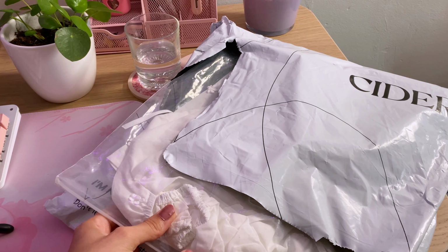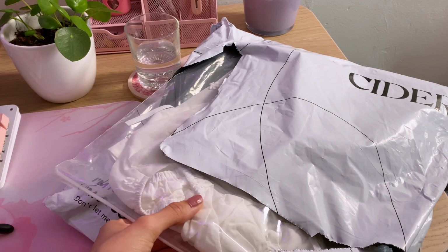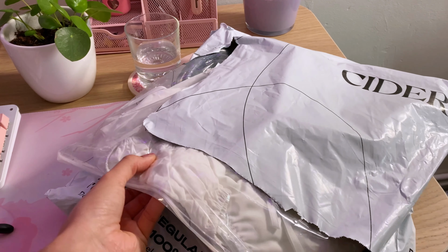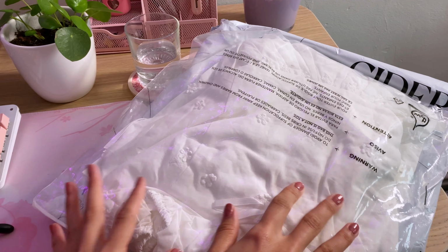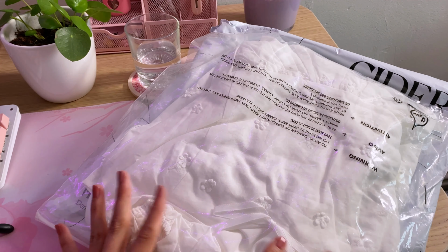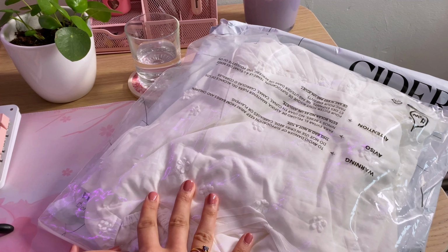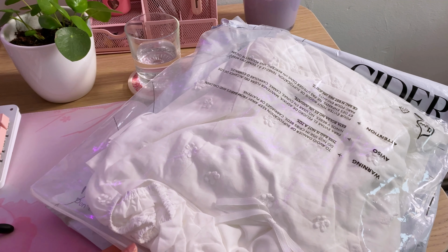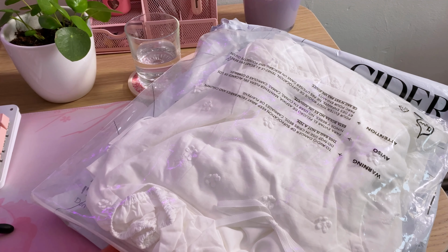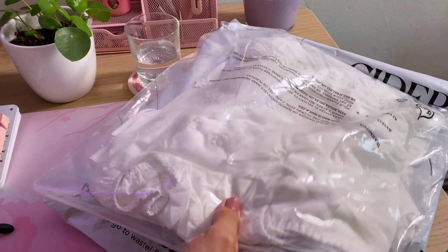Okay, so next, oh yeah, this is maybe my favorite item that I ordered. This is one of my favorite pieces. It's a dress and I'm just so excited to try it. I always get dresses too short for me on YesStyle and AliExpress, so let's see how this one is.